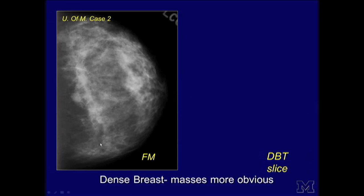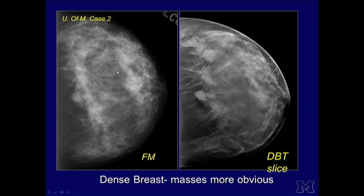And this is another case. In this complicated looking mammogram, a lot of black and white in here. Where is the cancer? Well, I'm going to show you where it is. It's real easy on the slice of the DBT. This is one of the slices, and here is the cancer.